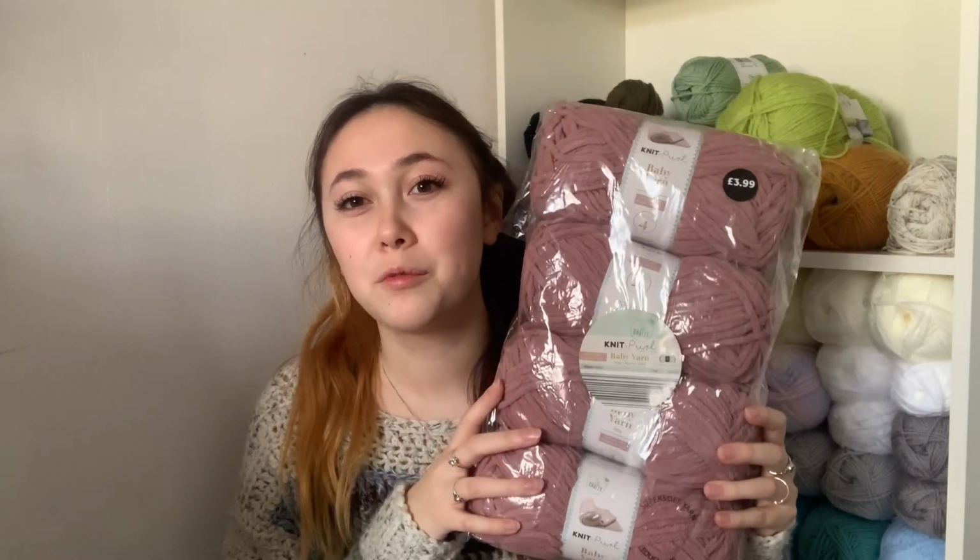Next up, my friend asked me to make him a jumper, and I just so happened to buy this yarn in Aldi, really to make a jumper for myself. It's this baby yarn. They don't have this colour anymore, but they did bring out some more baby yarns in more pastel colours. I really fell in love with this colour. You get 4 in a pack. I bought 3 packs, thinking I would need all 3, but it turns out I only needed 2 packs to make this big jumper.